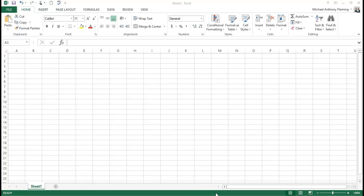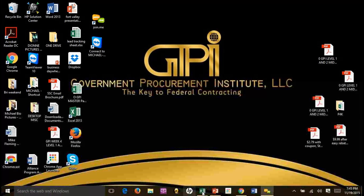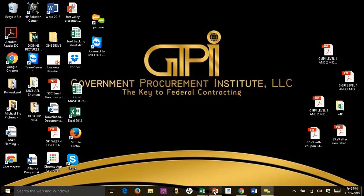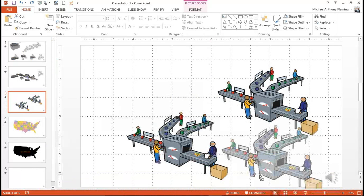And real quick, I will go back to that and take you through it. Let me show you that real quick. When you go to here, you hold the button. You do not let it go until you move the image or the picture where you want it. Then you let it go once you have the image moved, and bam, you have a copy just like that.